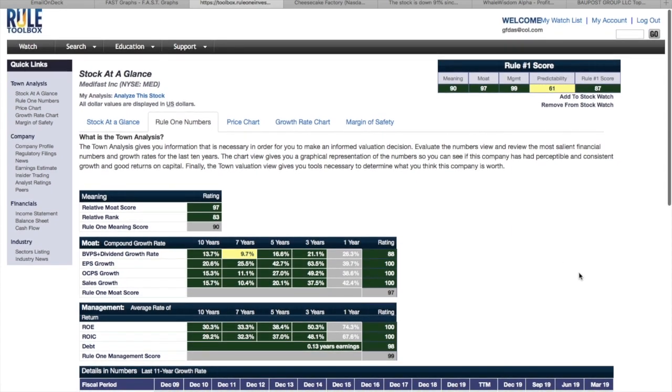Now, the website I'm going to be using to screen for these high quality stocks is the Toolbox from Ruland Investing.com. They have a free 14-day trial, so everyone can do it. I highly recommend it. And this is the best website I've found for screening for these high quality companies.